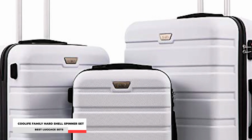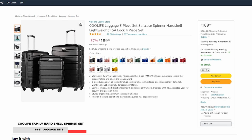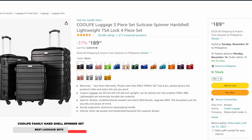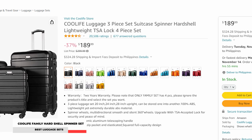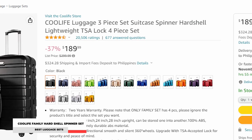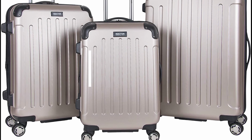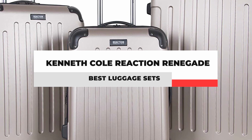Furthermore, each of them have a fully lined interior. For a 4-piece family set, it comes with 16, 20, 24, and 28-inch sizes. For this specific set, they are backed by a 2-year warranty. This is ideal for families who would occasionally travel internationally, which will allow their belongings to survive through those hardshell cases. Number 2. Kenneth Cole Reaction Renegade 3-piece Luggage Set.